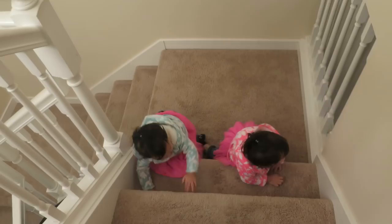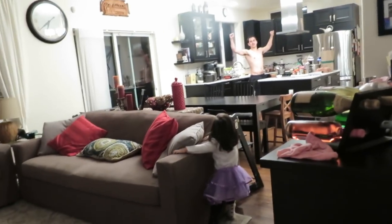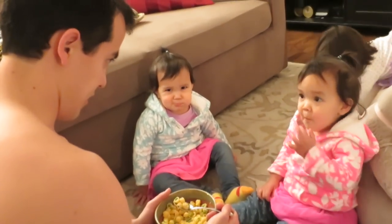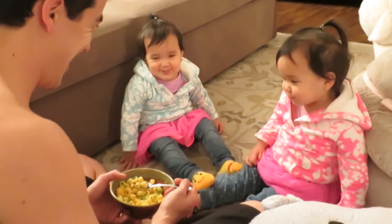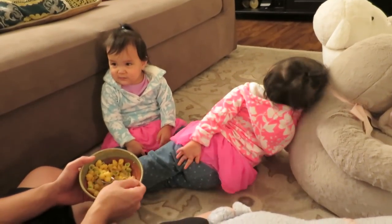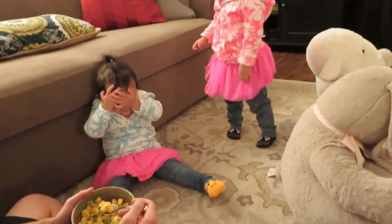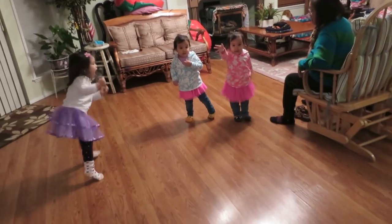Where are you going? Mac and cheese with peas! Peas? I don't want peas. Is her mouth still full? Yeah. Oh yeah. Whoa! My goodness. She actually has one of the biggest bites. You mean silly. Whoa, it's like an elephant. Whoa! Come here, give me a kiss.